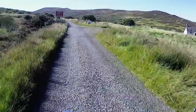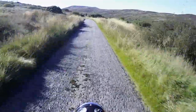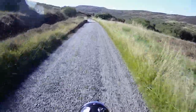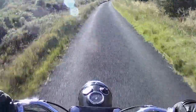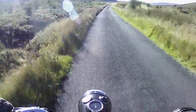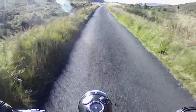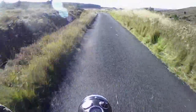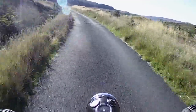Imagine living out there. On this bit the public road isn't snow ploughed or salted in the winter. There's Loch Buidhe coming into view.